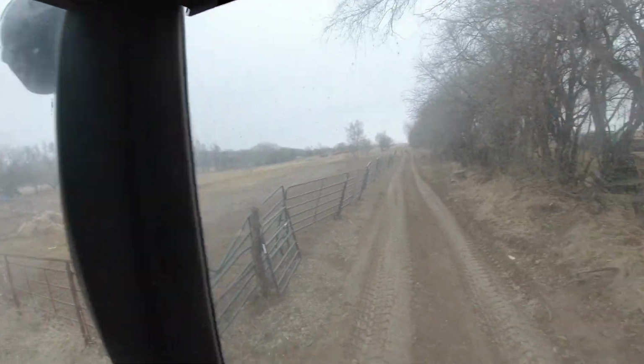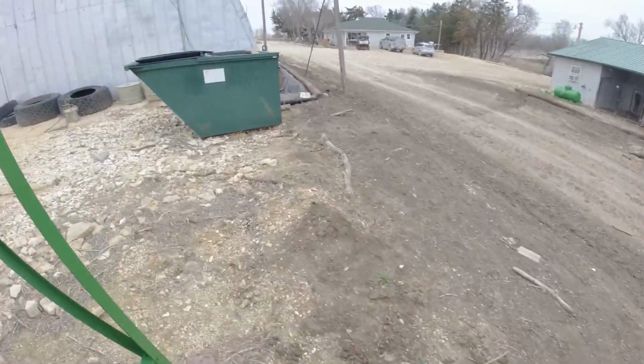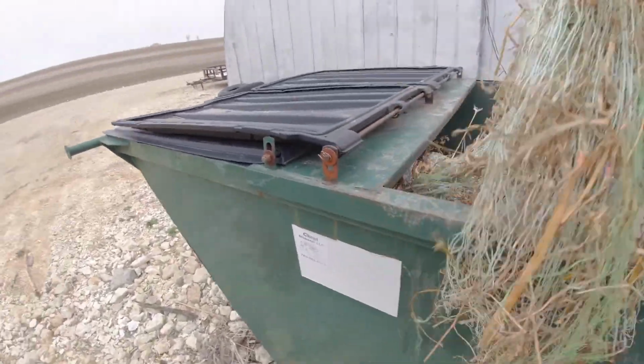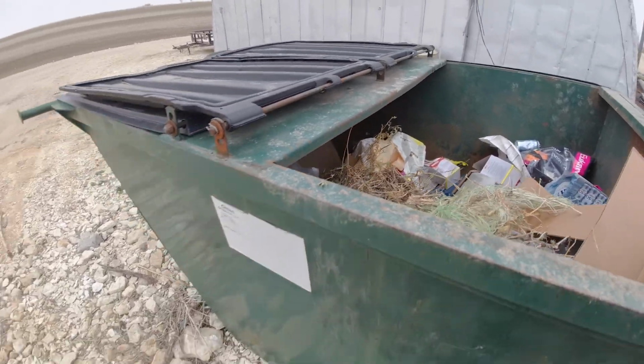Pro tip, pick up your net wrap. Save the fish and the environment and your cows. Cows are liable to get that, start eating it, chewing on it, and it can cause real problems. Fortunately, we have not had that issue, but I've seen it on the internet, so it must be true.